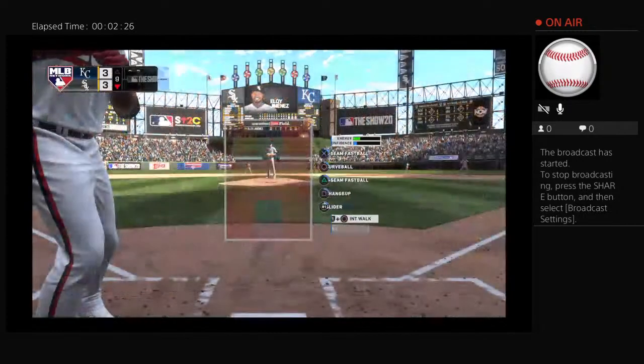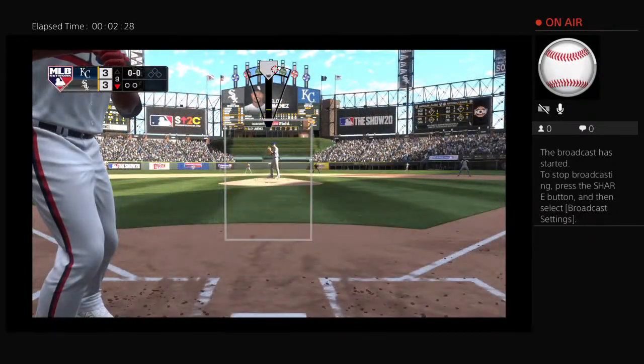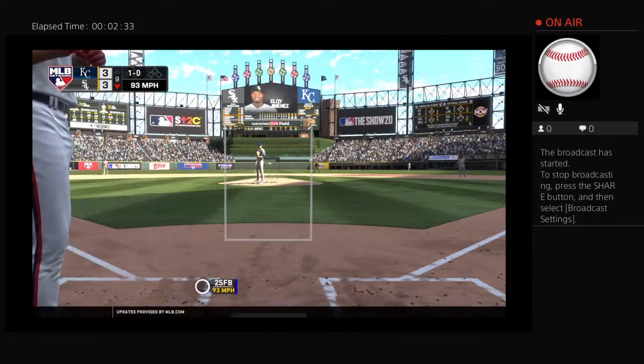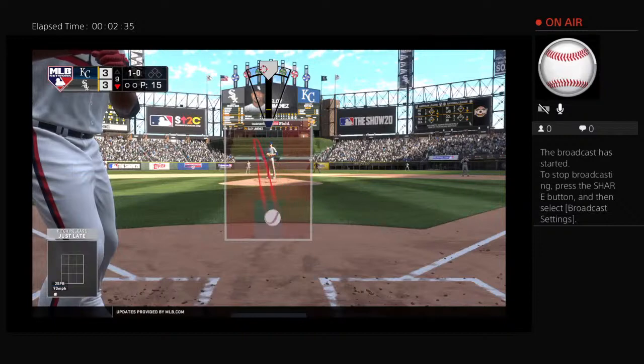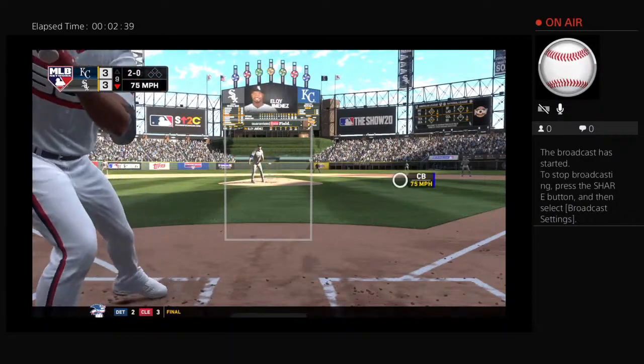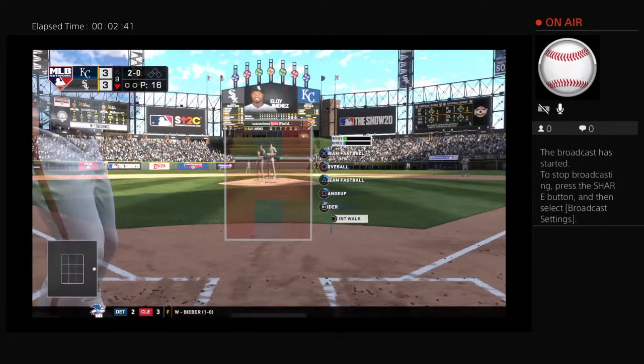So 1 run can win it. This is the first game, all set for the bottom of the 9th. And next it'll be the outfielder, Eloy Jimenez. The White Sox in this game, fastball here as they'll take a look at ball 1, 1-0. 2 balls and no strikes to the White Sox left fielder.